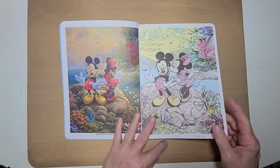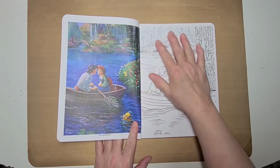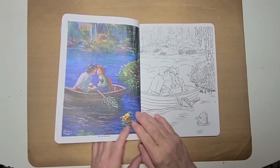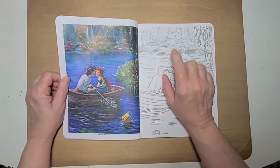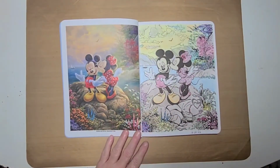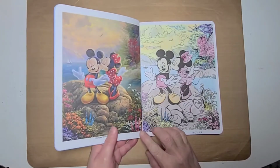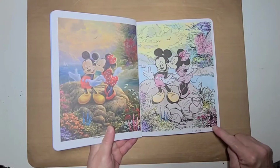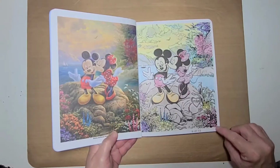So I was really intimidated. I was scared because there is quite a bit of detail. But you know, I have found that as I was coloring this page, if you will look at the picture and then the coloring page, it's not going to be exactly totally the same. You see these sprigs of flowers here? They don't have them here. It's not going to be totally exactly the same.